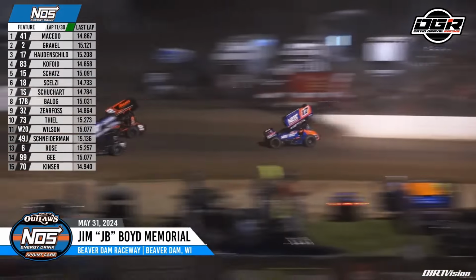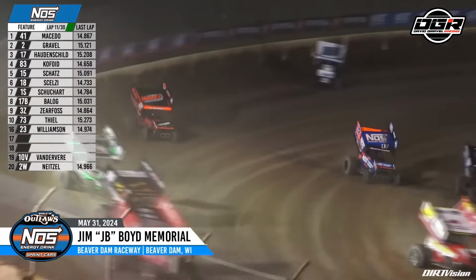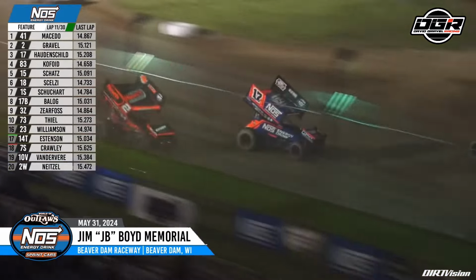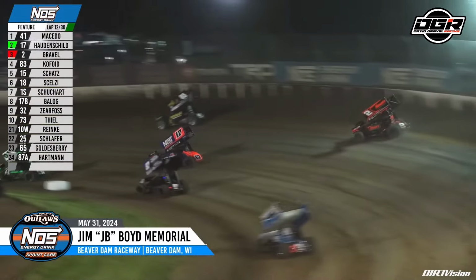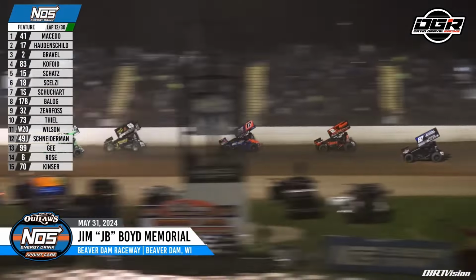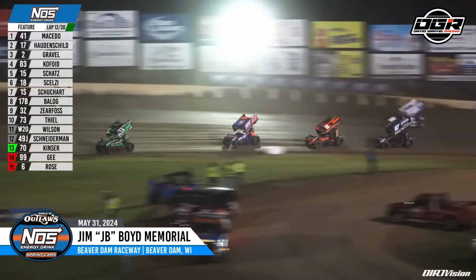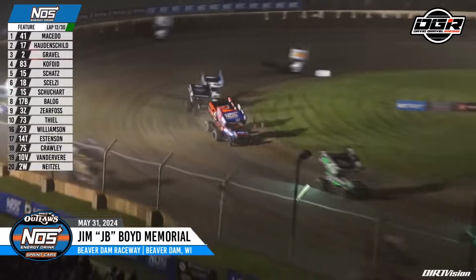Sheldon looking for a run on David Gravel for the second spot. Works right through the middle in 3 and 4. Can he make the pass out of the fourth turn? Yes, he can. Sheldon Hudgenschild's second, and now looking for the lead into 1 and 2. Once again, the top 3 nearly nose to tail. Macedo, the inside of the slower car of Jordan Goldesberry. Buddy Kofoid goes up top as the top 3 run the bottom.